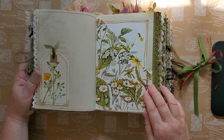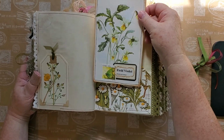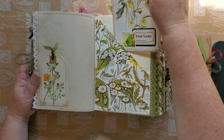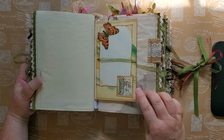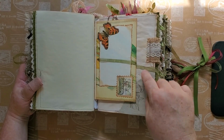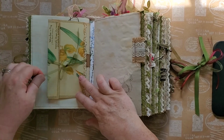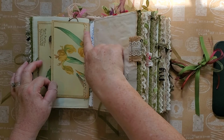And this beautiful tag. Here we have another pocket. Look at this. Another envelope. She's made the stamp here. And the butterfly and a place to write. And she's anchored it in. More beautiful cut work here.